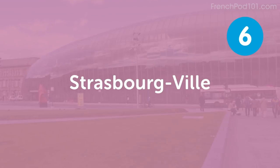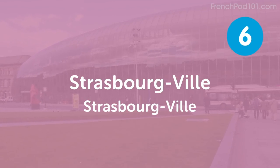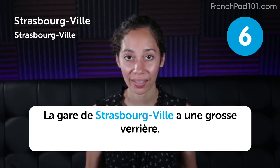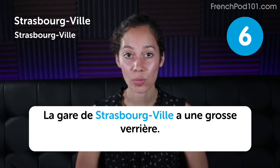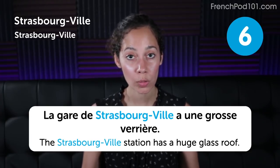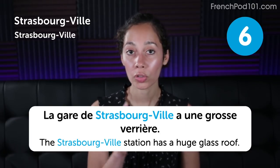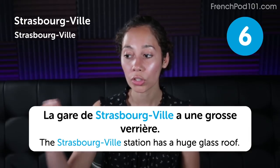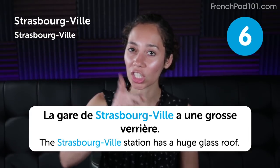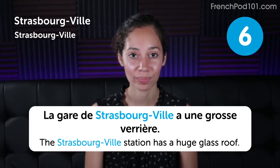Strasbourg Ville. La gare de Strasbourg-Ville a une grosse verrière. The Strasbourg-Ville station has a huge glass roof. So in French, you don't pronounce the G at the end. You say Strasbourg, not Strasbourg.